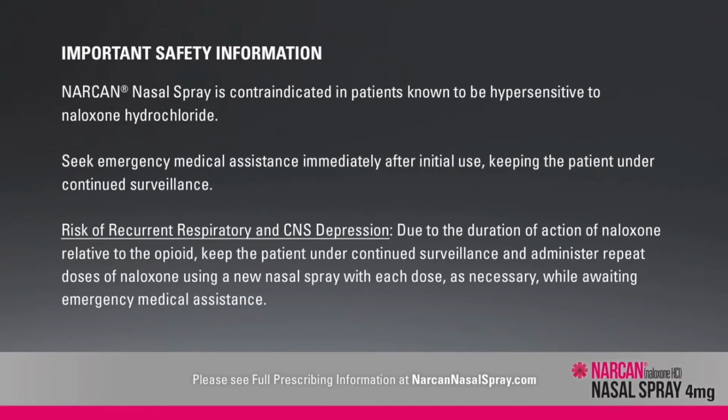Important safety information: Narcan nasal spray is contraindicated in patients known to be hypersensitive to naloxone hydrochloride. Seek emergency medical assistance immediately after initial use, keeping the patient under continued surveillance. Risk of recurrent respiratory and CNS depression. Due to the duration of action of naloxone relative to the opioid, keep the patient under continued surveillance and administer repeat doses of naloxone using a new nasal spray with each dose as necessary while awaiting emergency medical assistance.